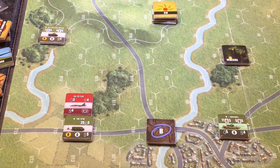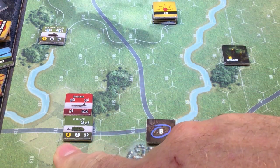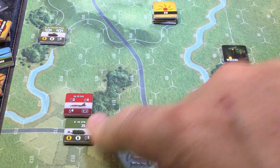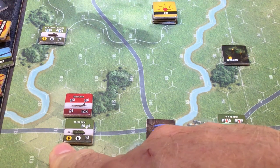What's going to go on, because the M106 has not done anything this turn, it's in cover, it's done nothing to reveal itself, it is considered to be concealed and will pick up a third die on defense. It gets one because of who he is, another for being in the town, and another for being concealed. So he's going to roll 3d6, and he saves on 6s as printed on the counter.